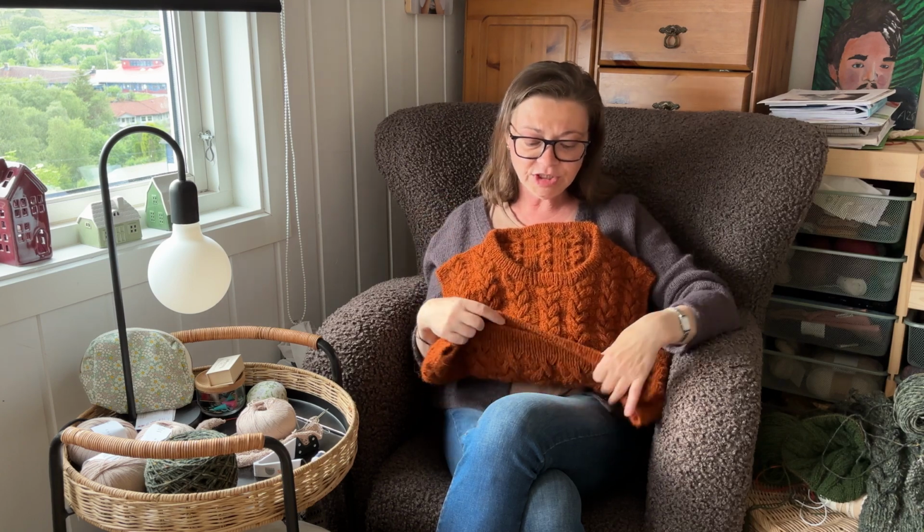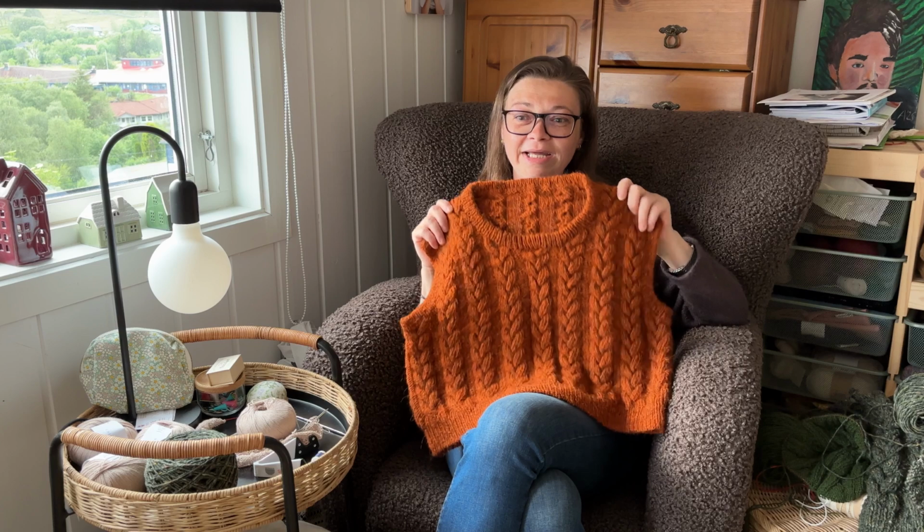And I've made a mistake because the last time I measured my bust, months ago, I had 106 centimeters. And after I finished this vest, I thought, this does not have negative ease. What's happening? I measured the garment and I had the exact measurement from the pattern. And I thought, what is wrong? And I measured my bust and I had 103 centimeters. So I lost 3 centimeters, and this is not having negative ease. So it's just around my body. It is nice. I don't mind.